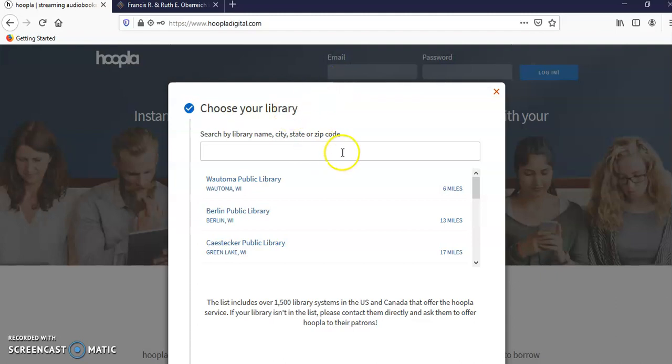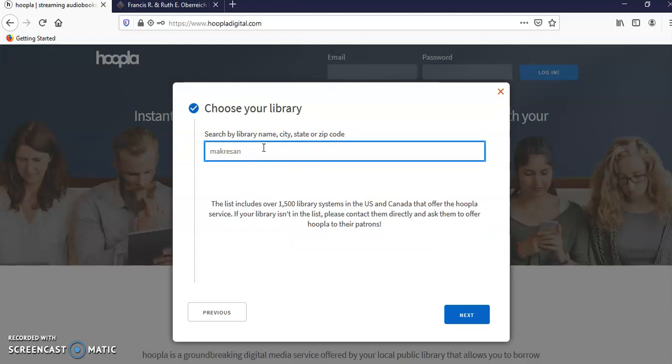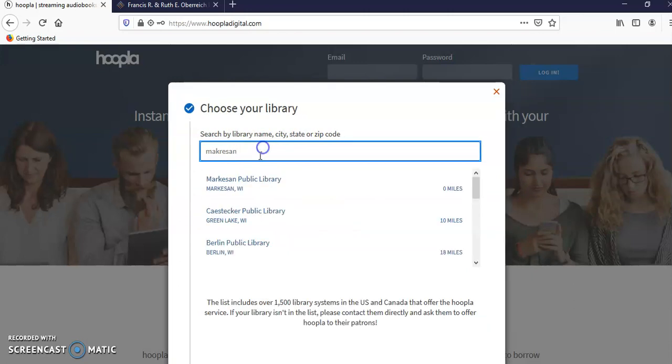Now, based on the location access that you gave them, you might have some suggested libraries to choose from. If you don't see your library, right now I don't see Markesan, I could scroll down and, oops, there's Markesan. I could also type in my city name and my zip code, and here it pops up right at the top.